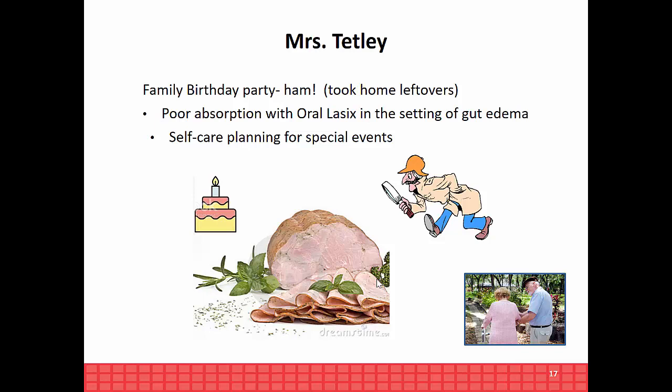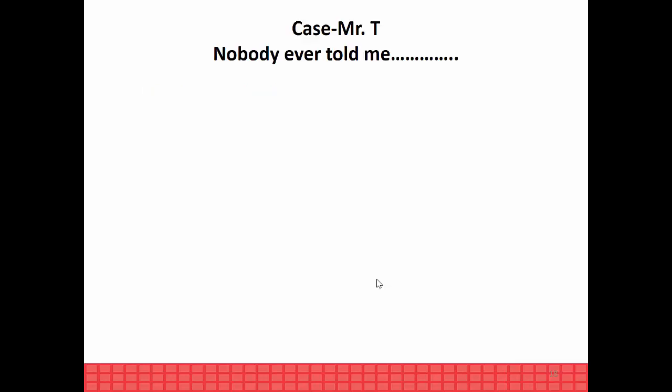So do you tell her not to go to birthday parties? No, she needs to enjoy life, and those things are really important. But it's just coming up with a plan so that if there are birthday parties, how can she enjoy what's there without the sodium bolus?